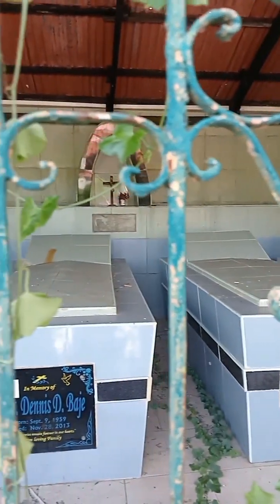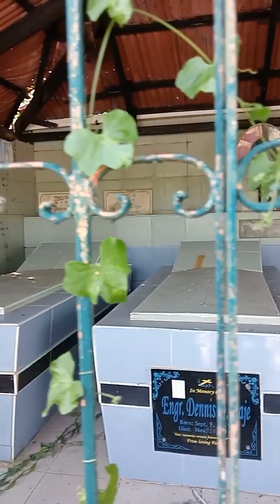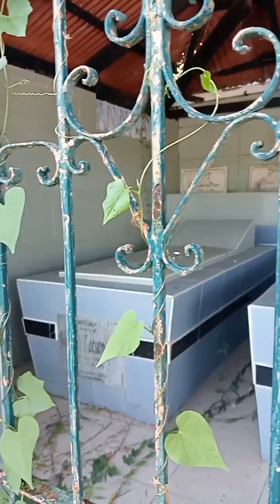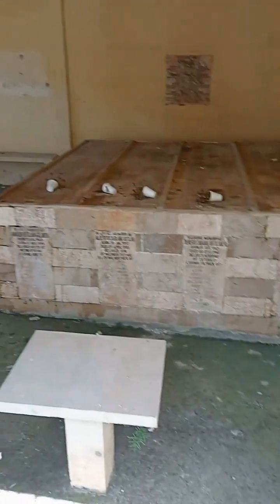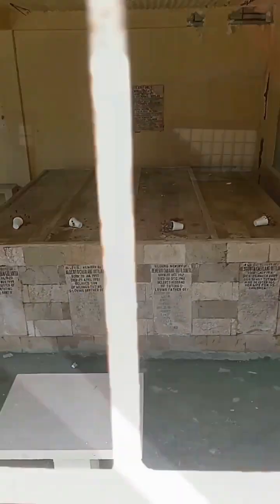Here's another family plot here with their shrine to Jesus Christ there. So here's another plot here. Table set up so you can come in here and have a picnic with your loved ones if you want to. Sitting bench so you can sit here and mourn over your loved ones. Now check out this one here.